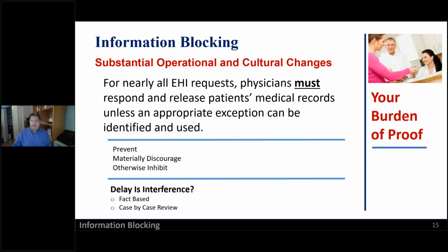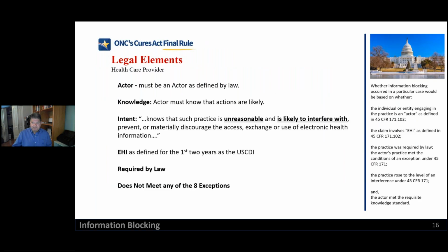Just like with HIPAA, if you are accused, it is your burden of proof. So basically, you are guilty until you can prove yourself innocent. And we're going to talk about how you can do that today.